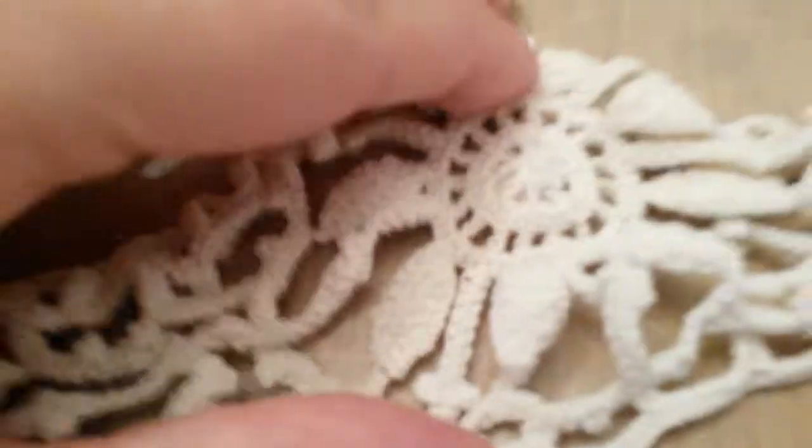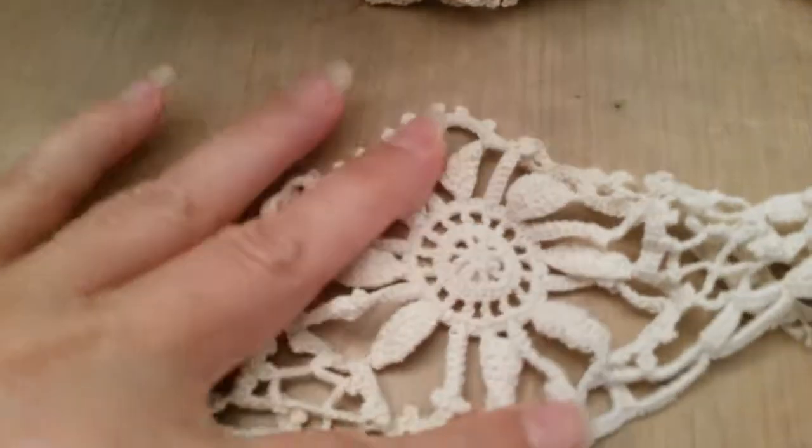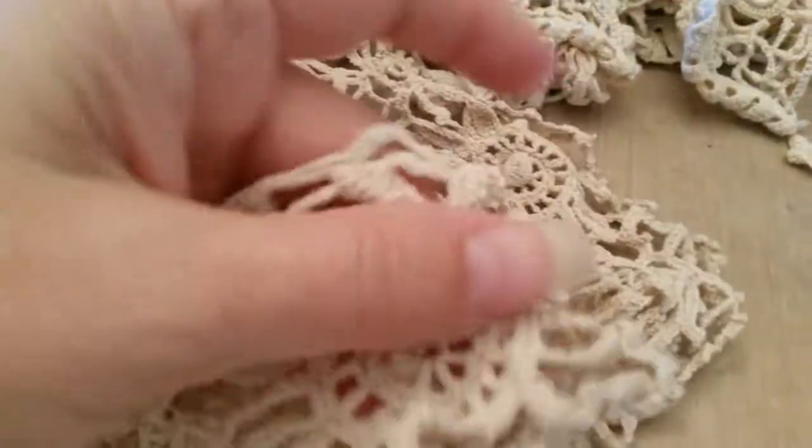This is a whole bag. Let's get close here, real close, so I can stretch it out. Those are my big fingers. Okay. This is like a trim almost. But look at this pretty flower in the middle of this trim. It needs to be pressed. But I got all of that. That's one big piece right there. And then this is all very similar, just a different color, I think.